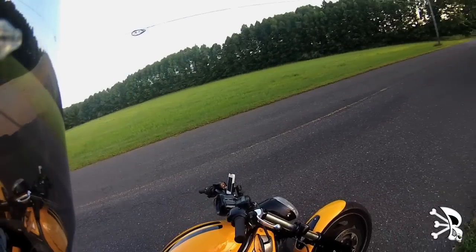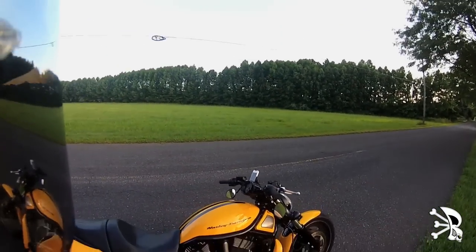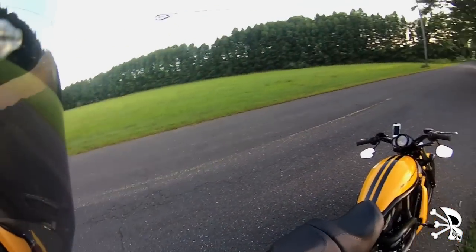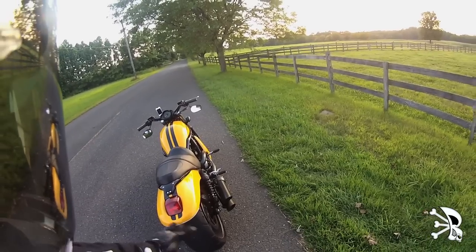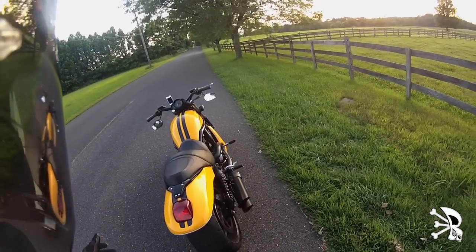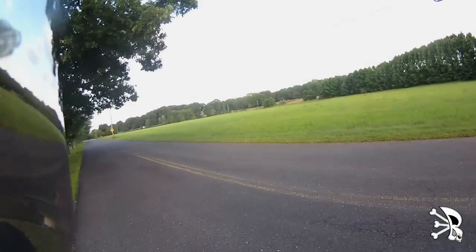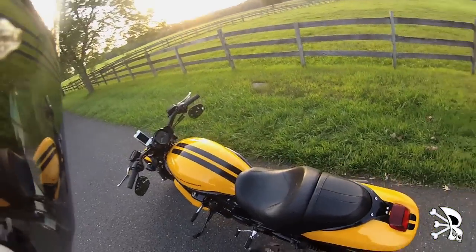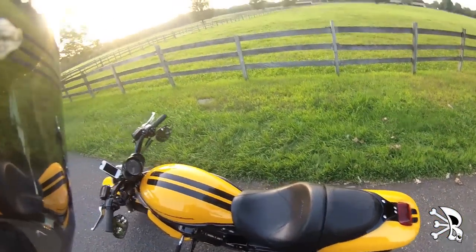The mirrors, the stock mirrors, are just inverted and swapped because I couldn't see past my shoulder. The rear section used to have the rear tail lights, the rear turn signals and license plate kit. That's been removed for an LED kit. Obviously, I've got the side mount license plate. This bike came with forward controls. I put the mid controls on.